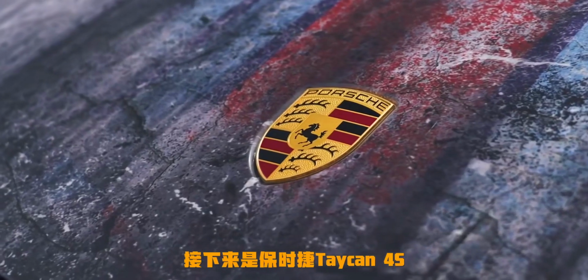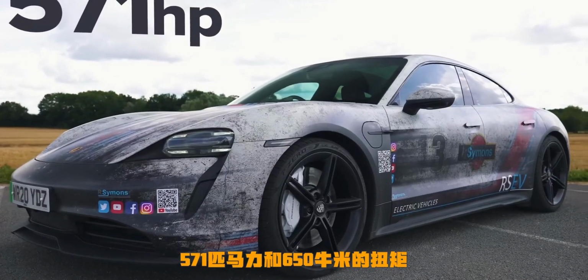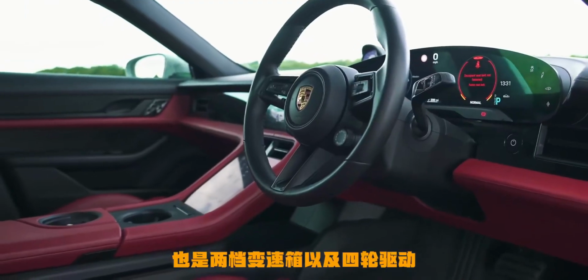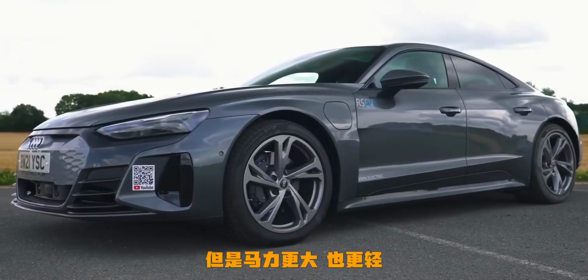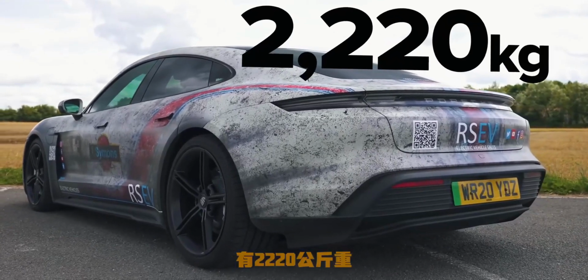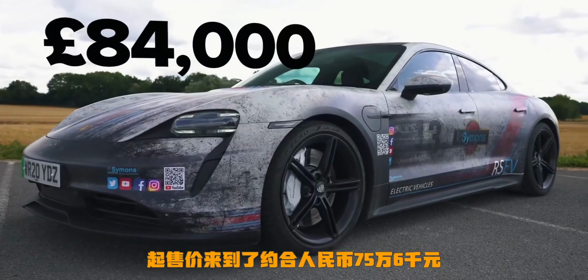Next is the Porsche Taycan 4S. It has two electric motors. Combined, they put out 571 horsepower and 650 newton meters of torque. It has a two-speed automatic gearbox and all-wheel drive. In fact, underneath the skin, it's almost identical to the Audi, only with a bit more power. It's a bit lighter as well. Comes in at 2,220 kilos, and obviously being a Porsche, a bit more expensive. Starting price for this is £84,000.